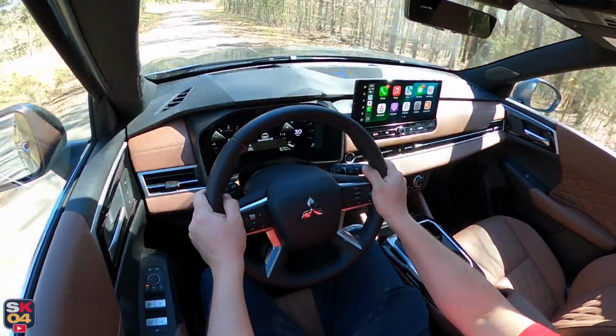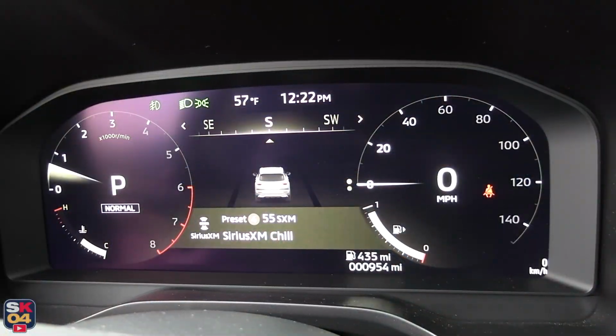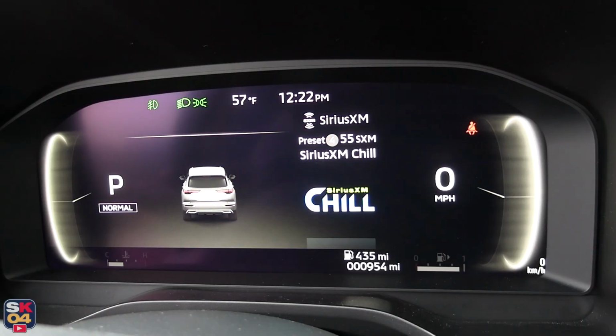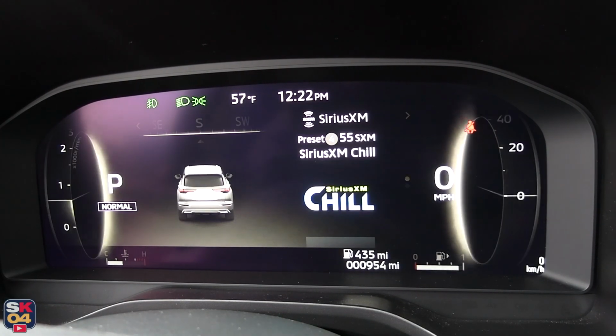The Outlander's available leather-wrapped steering wheel is ergonomically friendly, comfortable to hold, and is manually adjustable for tilt and reach. The leather is perforated on the side, a nice touch. All of your central controls can be found on the upper spokes.